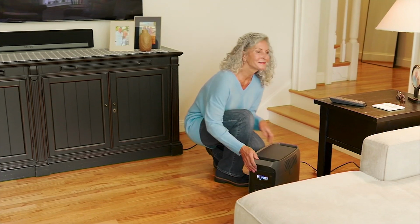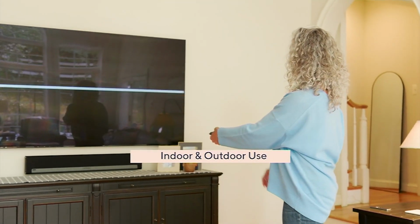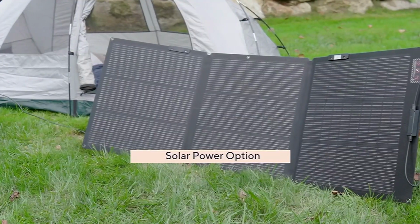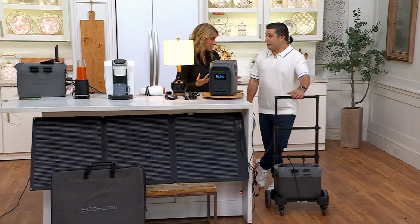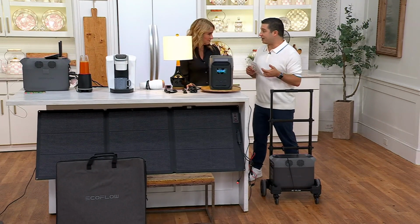If you love camping, you can do that too. You can hook up your big screen TV to this. You could watch TV, Justin, for 17 hours with the Delta 3. So this is going to keep you entertained, fed, lights on, CPAP machine running. 23 hours on a CPAP machine. That's like 3 nights.